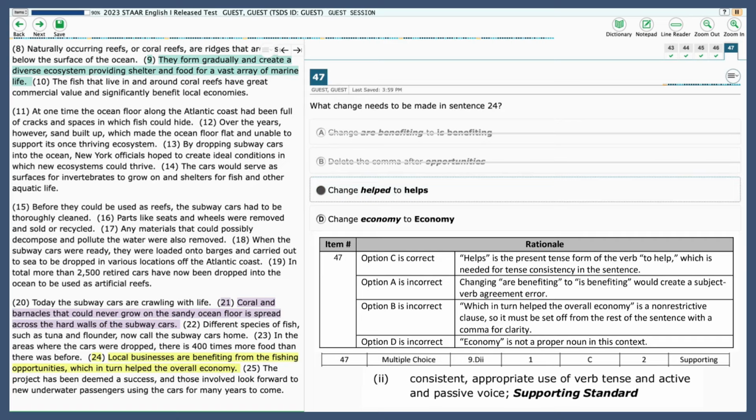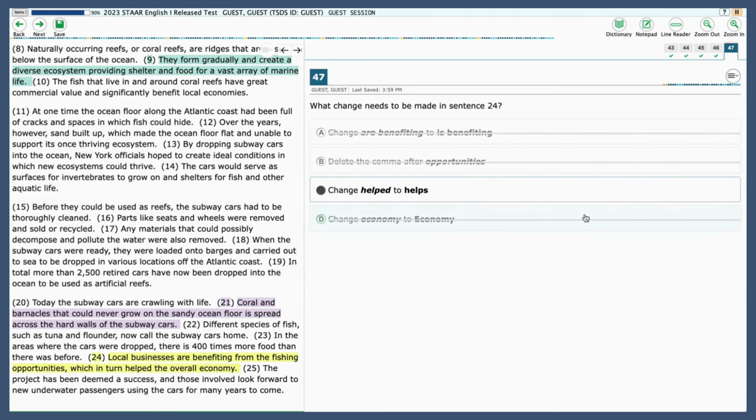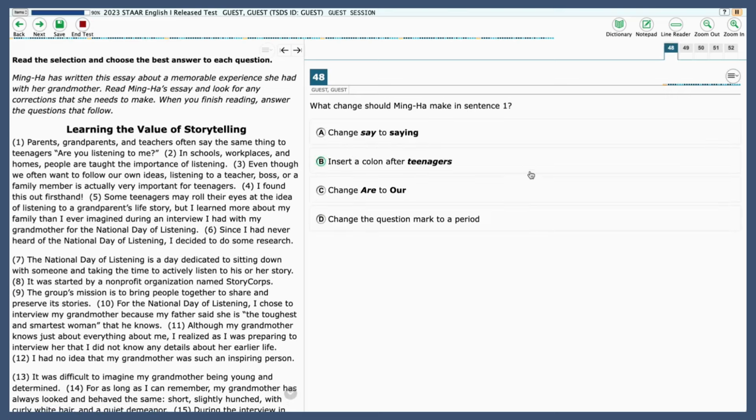So we're going to select that. And then let's look at D though. Change economy to a capital economy. So here economy is not a proper noun, so we don't need that. So we're going to cross that off. All right, so this ends this section of editing. If you'd like to see some more English 1 example questions, you can go on to the next section and there's 5 more to look at.